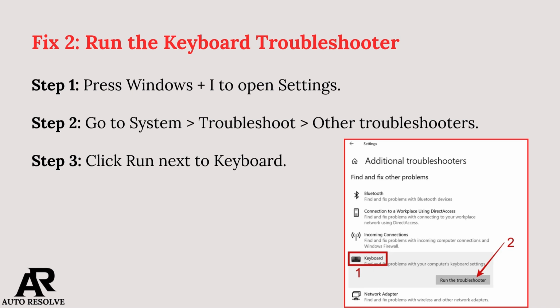Fix 2. Run the keyboard troubleshooter. Step 1. Press Windows I to open Settings. Step 2. Go to System, Troubleshooters. Step 3. Click Run next to Keyboard.